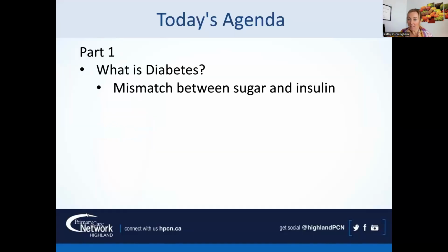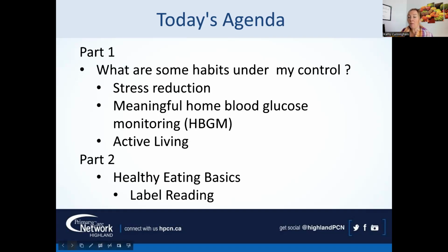What we're going to talk about today is what is diabetes, and basically it's a mismatch between the carbohydrate or foods that turn to sugar and the insulin that your body produces. Then we'll talk a little bit about some of the factors that we can't control, some of the risk factors, but we'll spend more of the time on things we can control. So some habits that we can work on or look at.